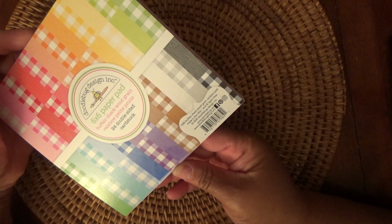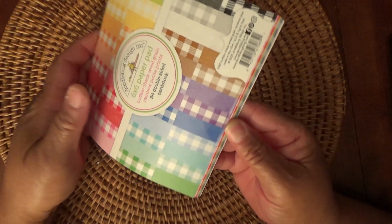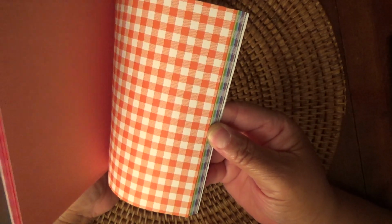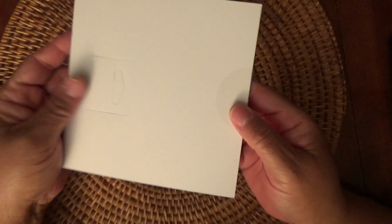And then I purchased this 6x6 paper pad. It's called Buffalo Check Wood Grain Rainbow Petite Prints. On one side, it's all buffalo check. I have some buffalo check, but some of these colors I don't have. Blue and purple and brown. I really like that brown. And it's white and gray, and then black and white. And then on the flip side, you get wood grain.